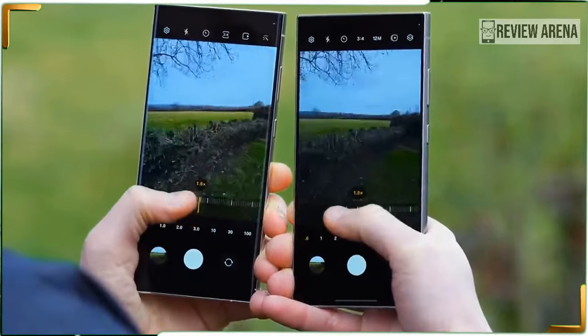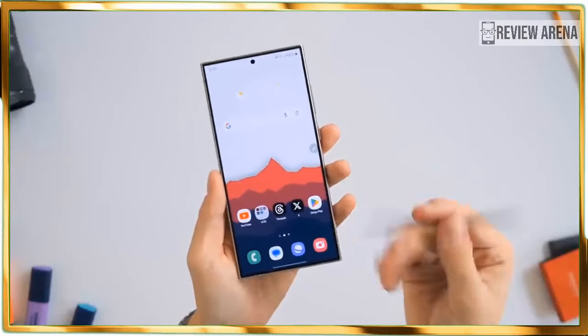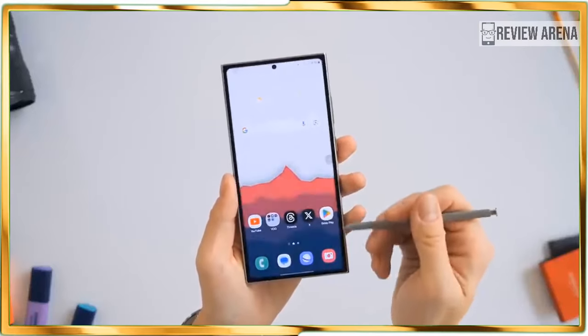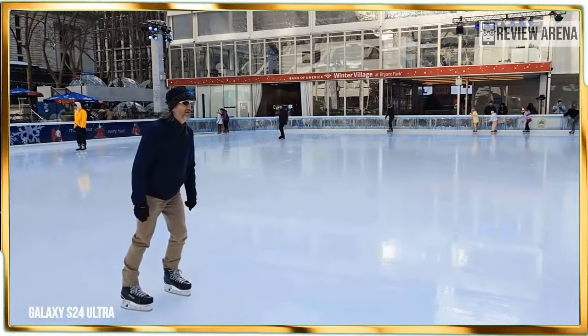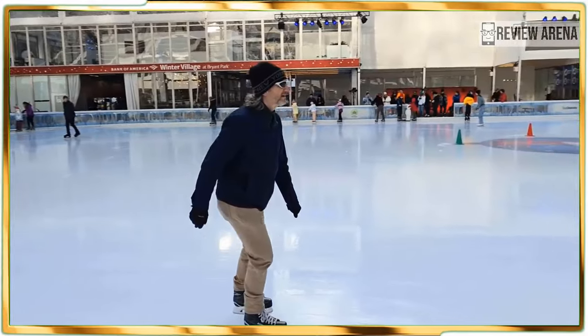I tried this out while I was leaning on a window that visibly showed my reflection, but with a quick tap, the S24 Ultra automatically removes them. I think it does it well, but you can see how it misses a small stripe that's a bit more defined than the rest of the reflections.